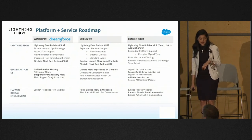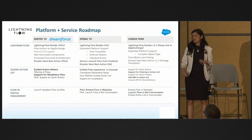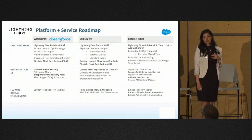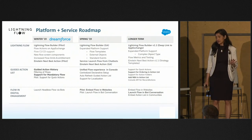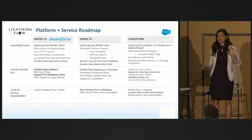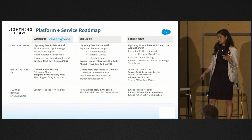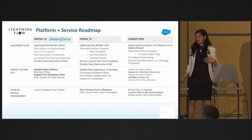In Spring 19, we're going to launch both our flow builder and Einstein Next Best Actions. We're going to take them to GA. On the guided action list side, we're going to make guided action list your one-stop shop for all of flow management. So right now, you saw two components. One's the guided action list, and one was an NBA component. We're trying to condense both of these into one single component, so you see your recommendations inline in the guided action list. You don't need two components for that.